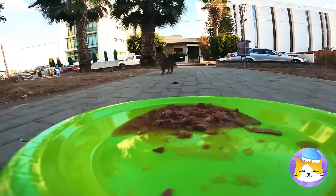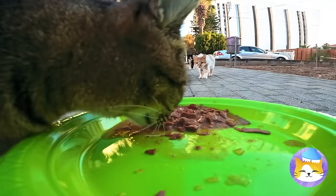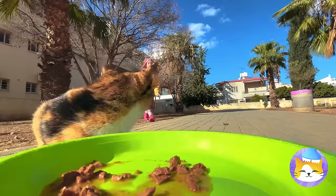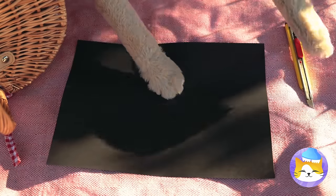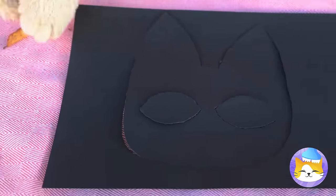Guess even cats need to eat on the go. Does someone want another cat? But our little cat mama can help you make friends. Make a mask.